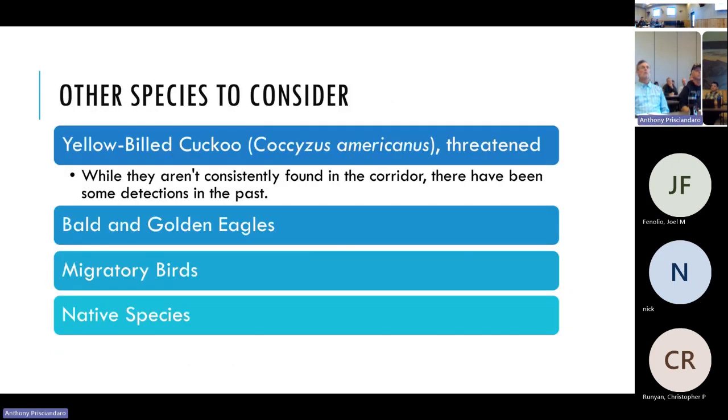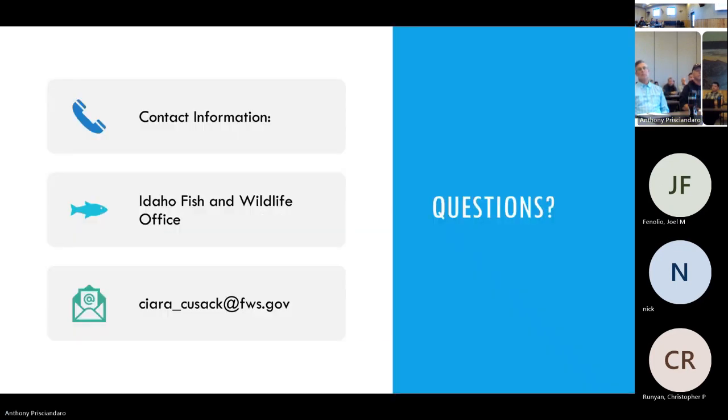Then other species to consider: yellow-billed cuckoo is threatened. It did show up on my list, but I would definitely consider this species. They use riparian areas, like the cottonwood galleries. There have been some detections in that area in the past, and they could definitely use this area as holdover habitat. So that'd be a good one to consider as well. And then, of course, bald and golden eagles, migratory birds, and just native species in general, because they're all interdependent with our listed species. There's my contact information, if anyone has questions on anything.